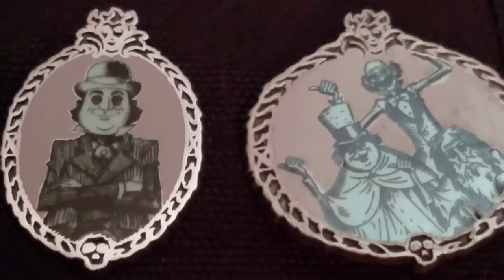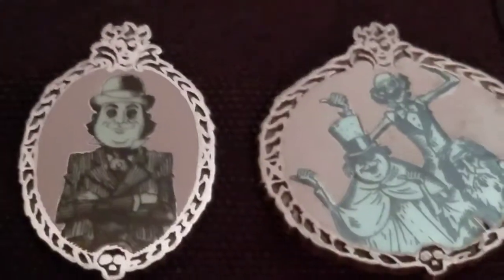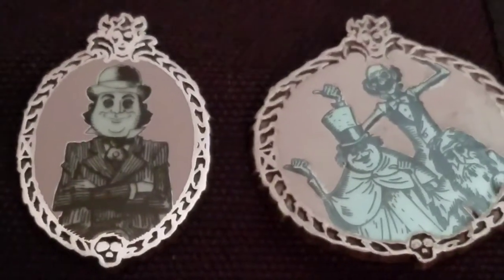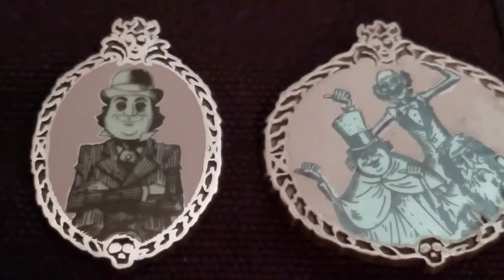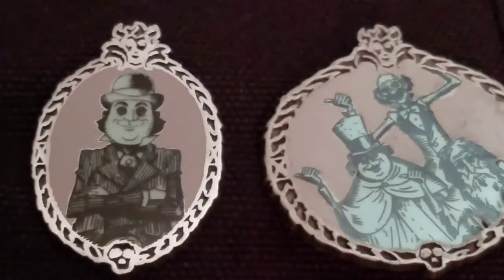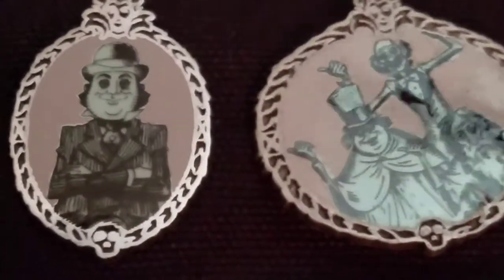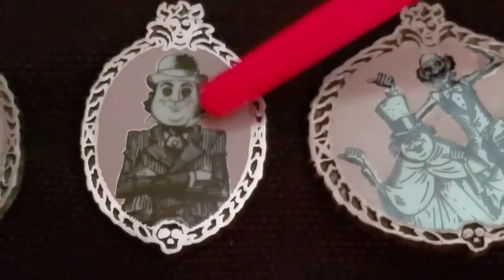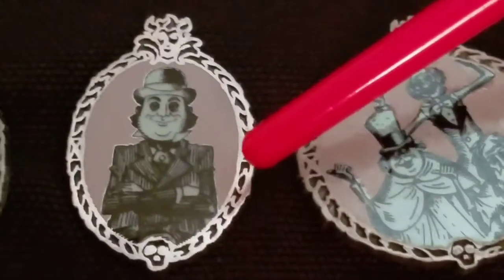Okay, so here are the actual legit bowler hat and Hitchhiking Ghost pins. I sent the fakes back and got new ones. I don't have the fakes here for comparison, unfortunately, but I can show you the most obvious difference. On the bowler hat guy, he's got more black tone. You can see a lot more black tone, but the most obvious way to spot the fake on this one is right here.